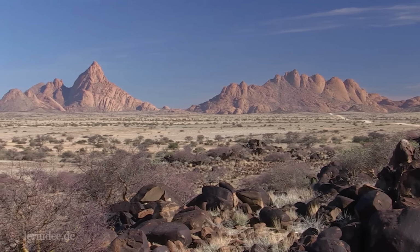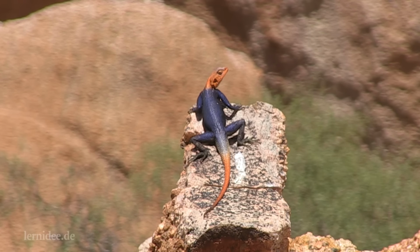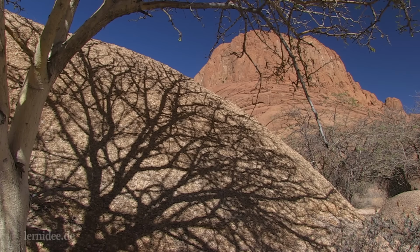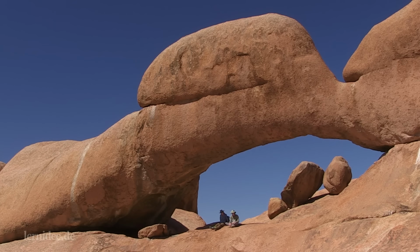The Spitzkoppe, also known as the Matterhorn of Namibia because of its shape. The massive granite blocks and bizarre rock formations create a unique landscape. Bushman rock paintings, thousands of years old, are scattered among the outcrops.